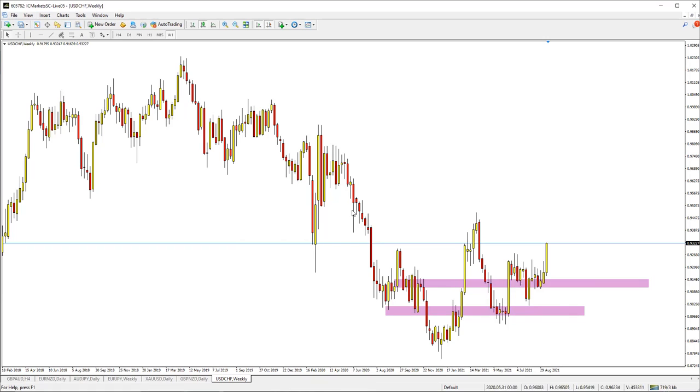Sellers present, sellers push down. Sellers present, sellers push down. Buyers push up, taking out all these sellers here. So this is one. And then pull back. Now this is where the buyers take over from the sellers. Push up, and came back here, and then push up.